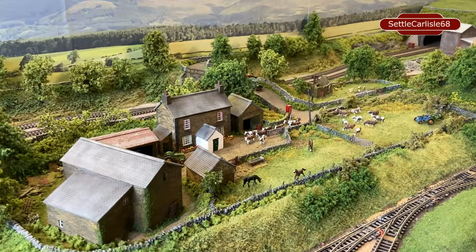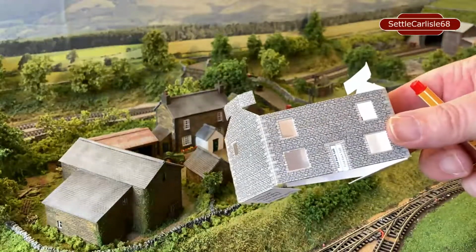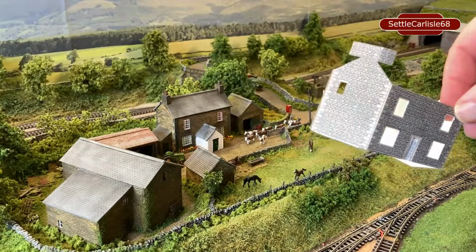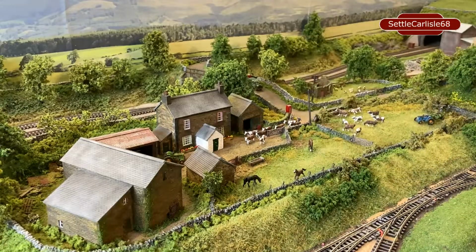They're either kits or the Metcalfe cardboard kits. So the one that the farmhouse was based upon is this. I used this as a template. You'll see the windows are in the same places, etc. And I used the windows for the farmhouse as well. So that was the basis for the scratch built buildings.